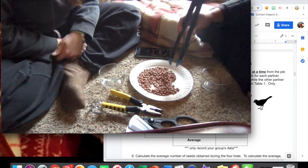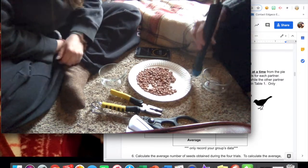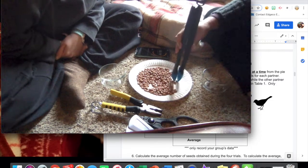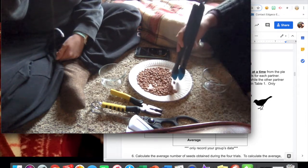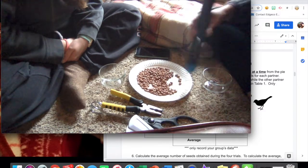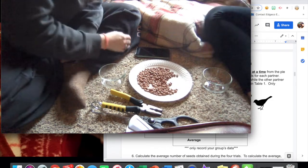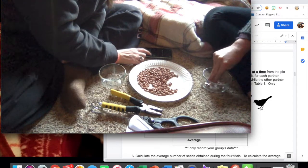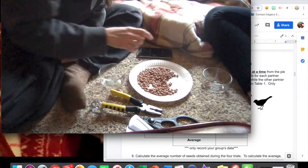There she goes. Looked at the belly. I was like, wait a second. How does she have 40 seeds in there already? Cheater. Fifteen seconds. That was two. Sorry. All right. It's all right. We'll allow it. Two. One. Yeah. All right. Timer didn't do anything, but there we go. 14. Okay.